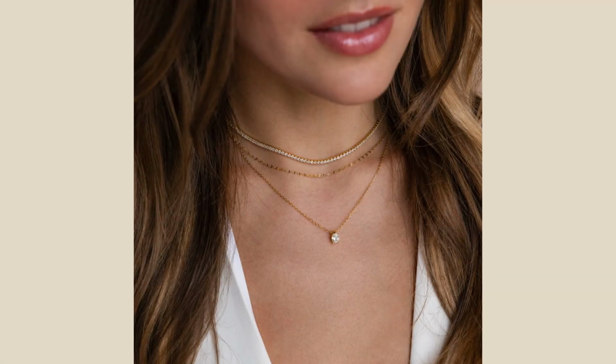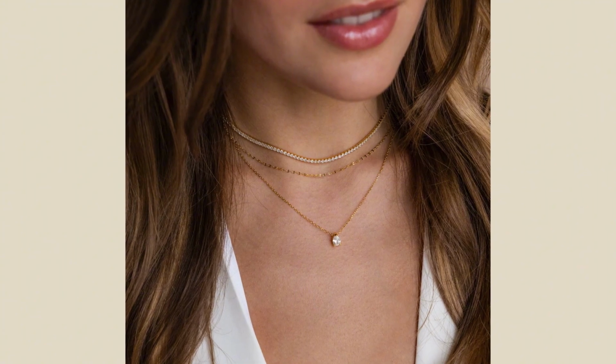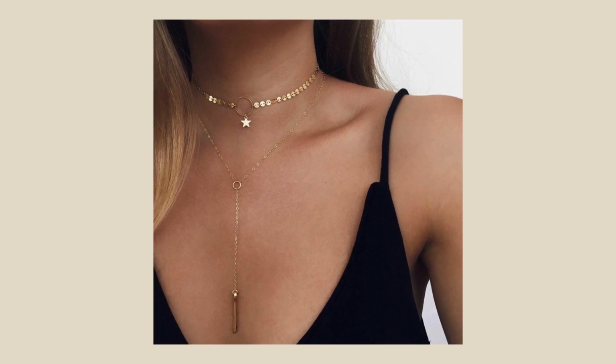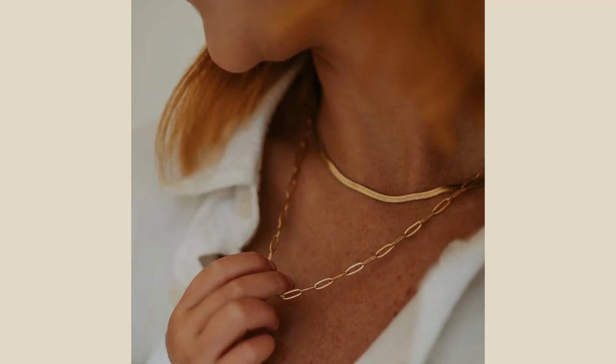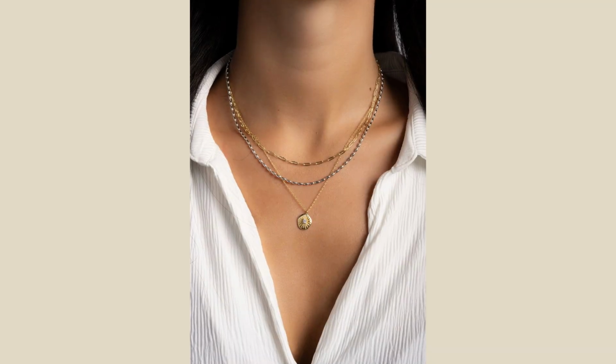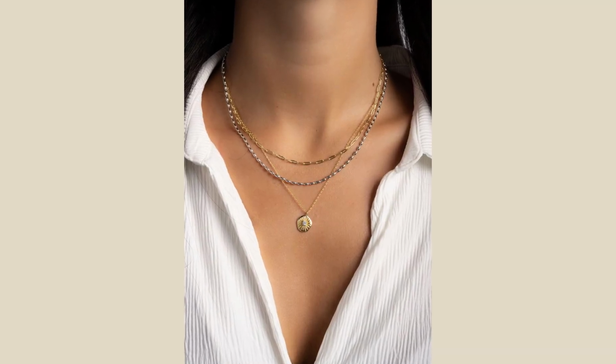It's also an easy way to add polish because it catches the light just enough to frame your face and neckline without being distracting. When it comes to styling, a dainty necklace is your layering anchor. Start with your everyday chain as the base, then build around it with other lengths and textures. Try a choker above it and a longer pendant below it, or mix a smooth snake chain with a paperclip link for contrast. Layering works especially well if you mix metals intentionally.